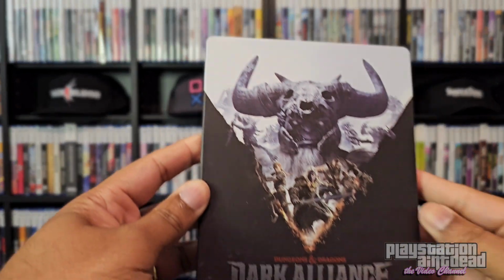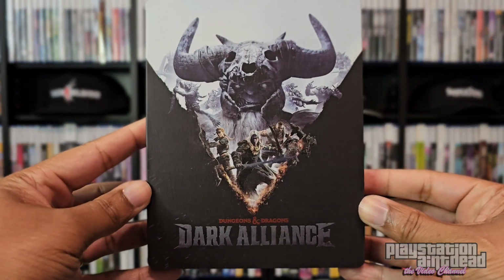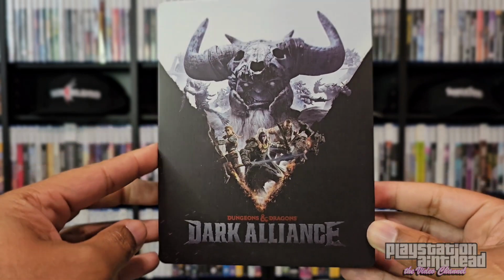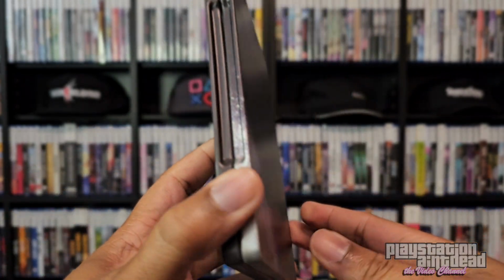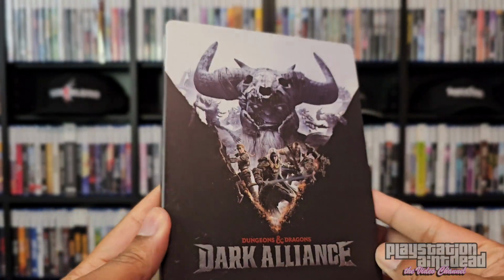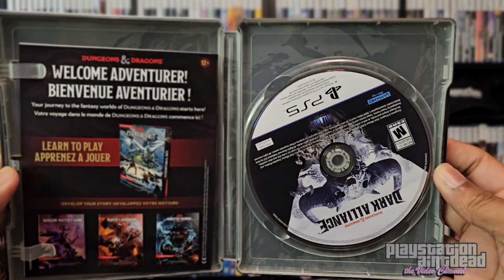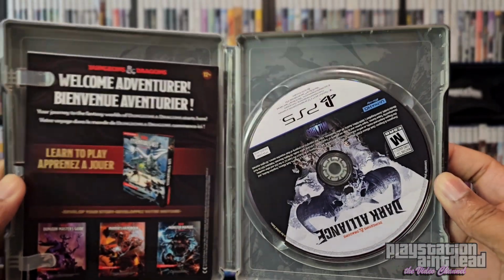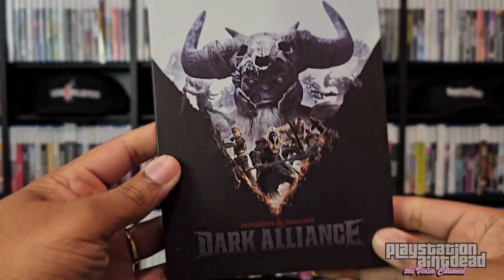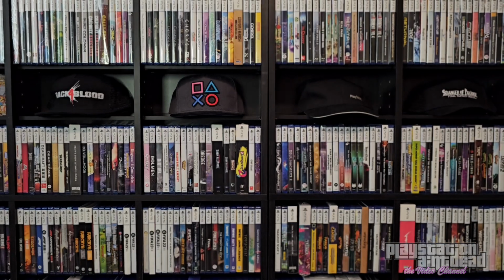Next up, I haven't seen the movie yet, but I heard good things about it. But this is Dungeons and Dragons: Dark Alliance. This was a GameStop exclusive bundle that came with, obviously, the steelbook and art book. So you got that there, nothing crazy on the inside. But Dungeons and Dragons: Dark Alliance.